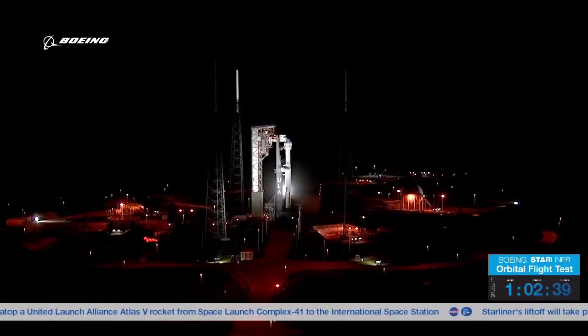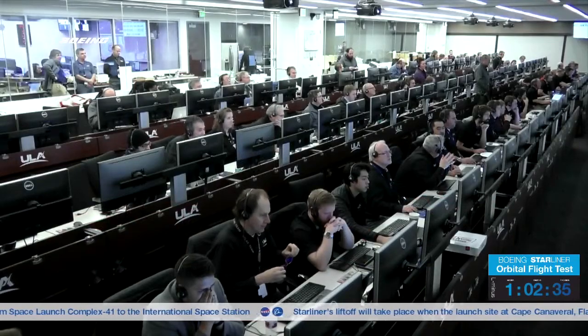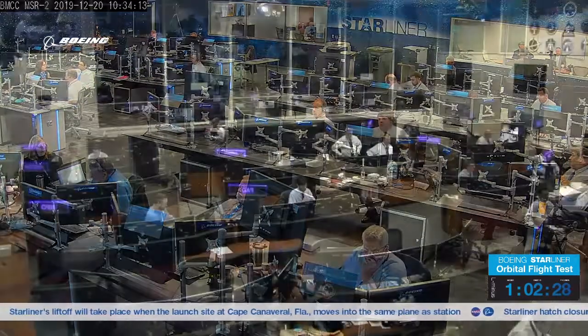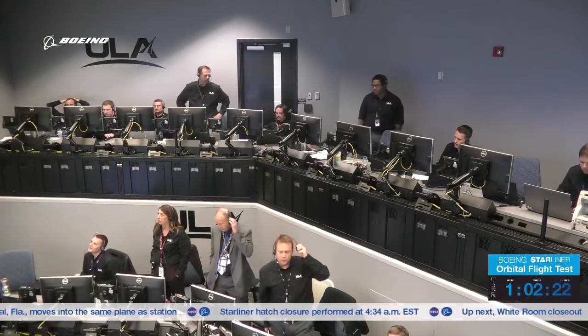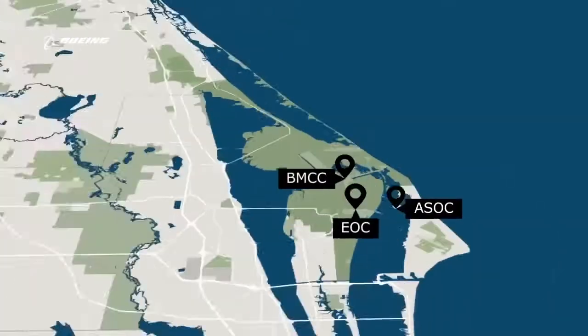It's also the first time our mission teams have a chance to put Starliner through its paces. We've all been practicing, but now, as you can see in the control room, it's game day. We're really excited to show you how this all comes together. Teams from NASA, Boeing, and ULA all have to be in lockstep to be successful today. We all have people spread across the country sitting on console. We have 3 control rooms here in Florida.